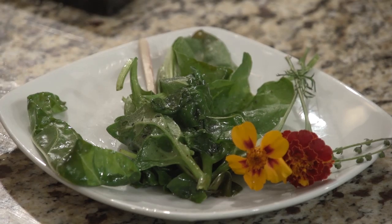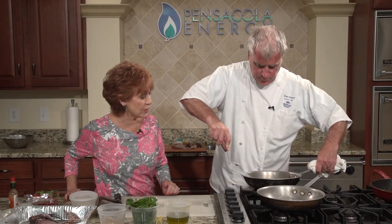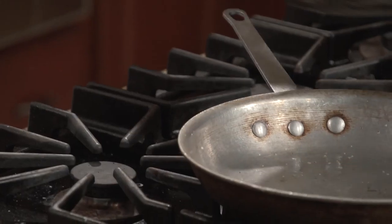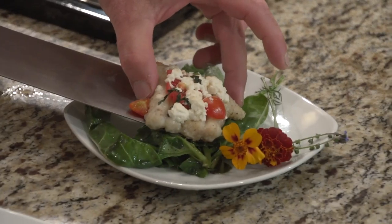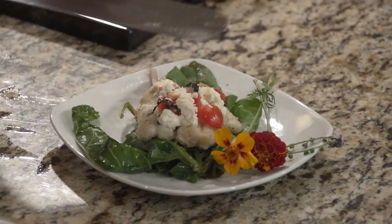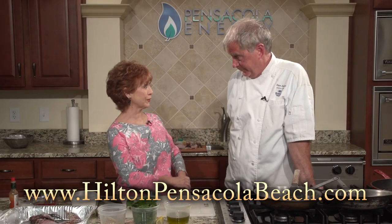Let's see how our fillets are doing. Perfect. So you just really wanted that feta cheese to melt, didn't you? Just a little bit. Look at that. Oh, I've got quite an array today, don't I? Yeah. All lionfish. Beautiful dishes from H2O, Executive Chef Dan Dunn. Wonderful.